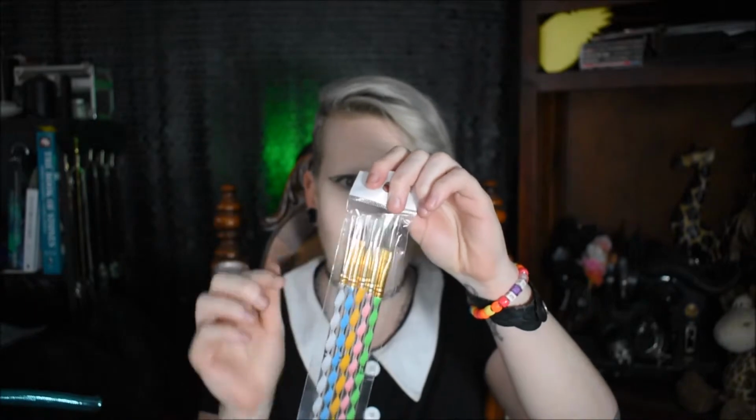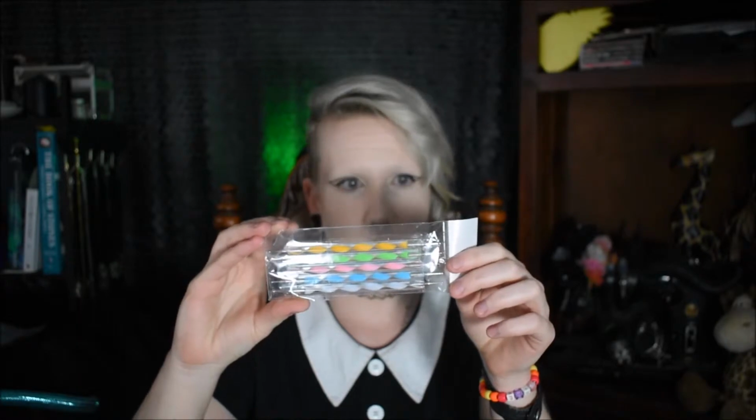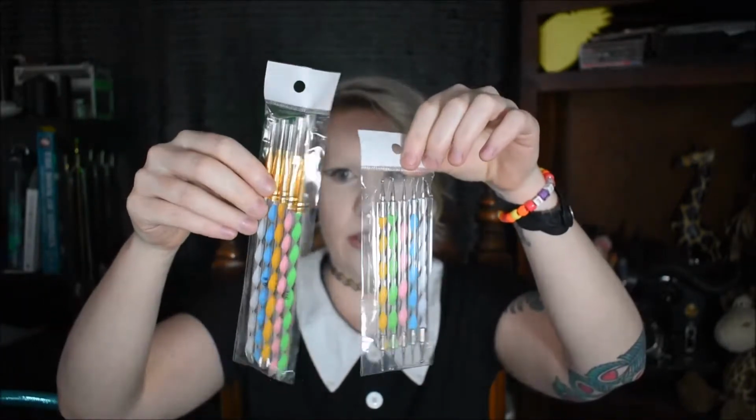Let's lay this all out. So we've got the 18 acrylic powders, 5 different size brushes ranging from a teeny tiny one in the middle to like a more normal sort of sized acrylic brush, 5 different sized dotting tools. Oh, they're double-ended as well, which is nice, and they match the nice swirly insides.